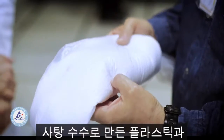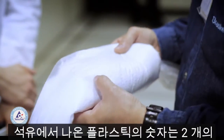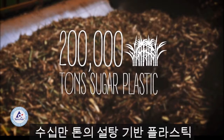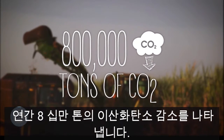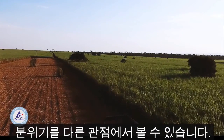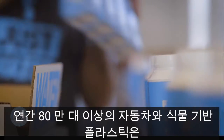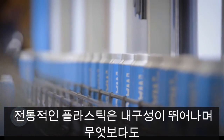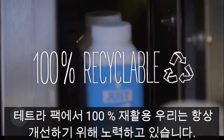When you compare making plastic from sugarcane versus plastic from petroleum, the numbers are pretty astonishing. The production of 200,000 tons of sugar-based plastic represents an annual reduction of 800,000 tons of CO2 from the atmosphere. To put that in a different perspective, that's the equivalent to the annual emissions of over 800,000 cars. And the plant-based plastic is exactly like traditional plastic. It's durable, protective, and best of all, it's 100% recyclable.